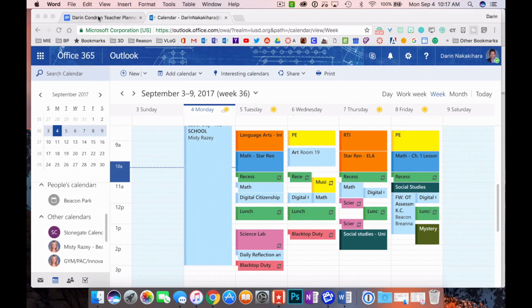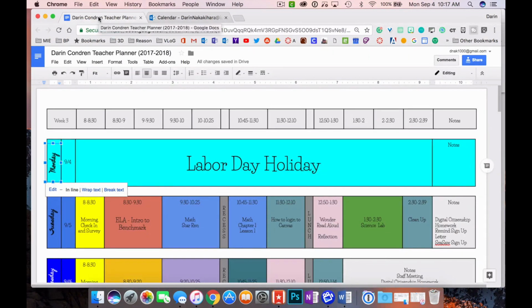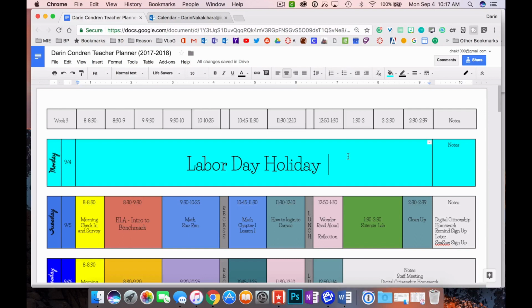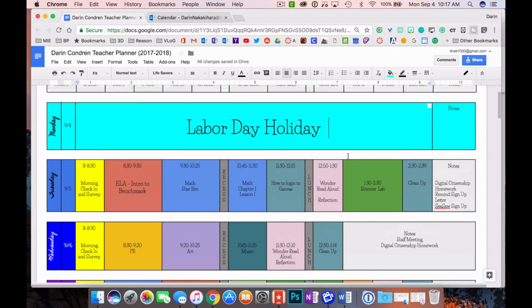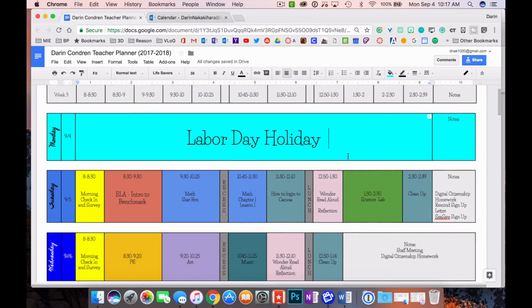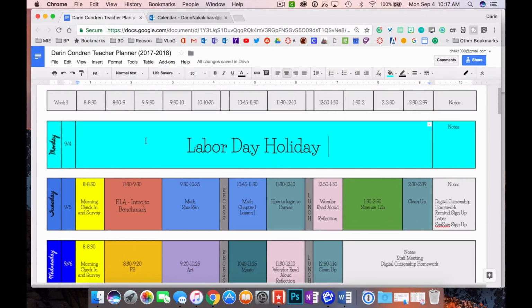In comes the Darin Condren Google Doc Teacher Planner 2017-2018 for y'all. Okay, so I made this one, and I'm really liking it so far. This is a week at a glance right here, and it's separated. It has the days of the week on the left hand side going horizontally, which I really like.